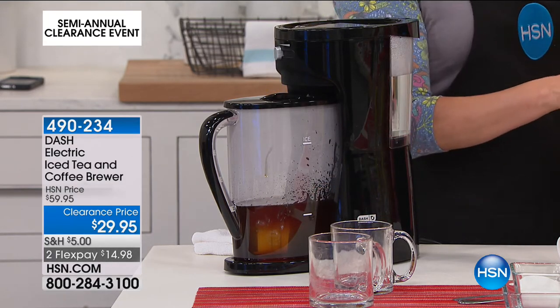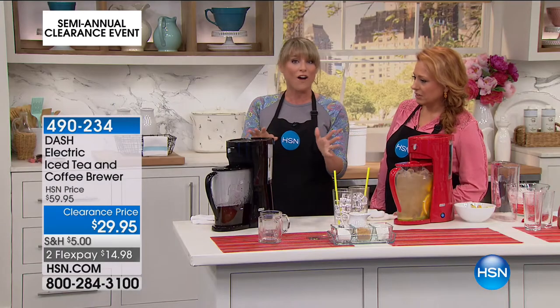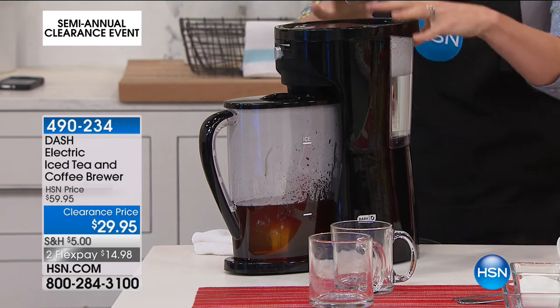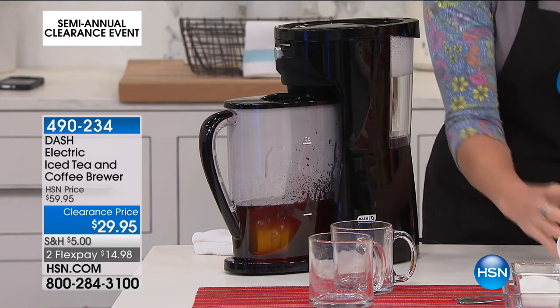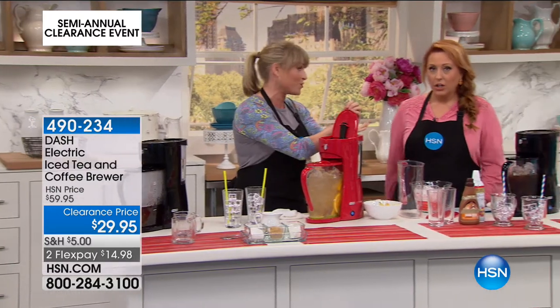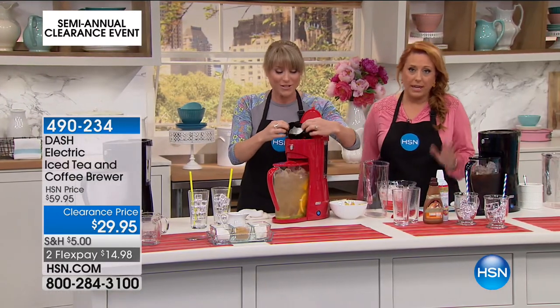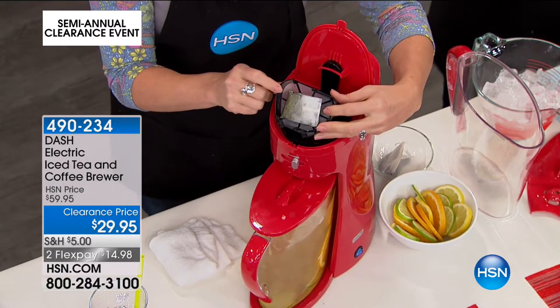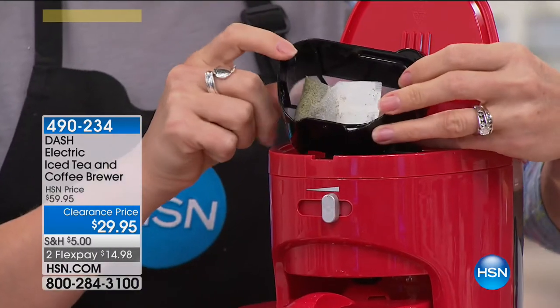The water reservoir is totally removable, which is unusual for a coffee maker. A lot of times you're trying to figure out how to get the water to it. Yes. Or you have to bring a pitcher over. This is totally removable. So while that's brewing, let's talk about the iced feature and the filter feature, which is so cool. Oh yeah, the filter feature is amazing. So this is reusable, washable, rinse it under the sink, whatever you want to do. You'd never have to buy filters again.